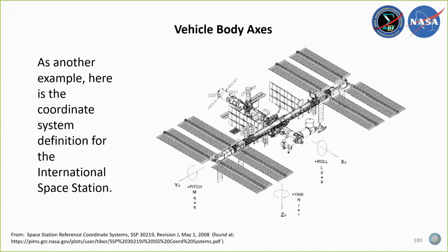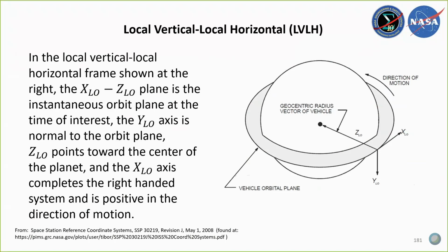Just as another example, there's the International Space Station coordinate system. Again, X comes out the, I call it the front of the space station. That's probably meaningless though. And the roll is about that axis. The Z axis is the yaw axis, and the plus Y axis is the pitch axis. And just for reference, that plus Y direction is what's called the starboard side on the space station. Of course, the other side is the port side.